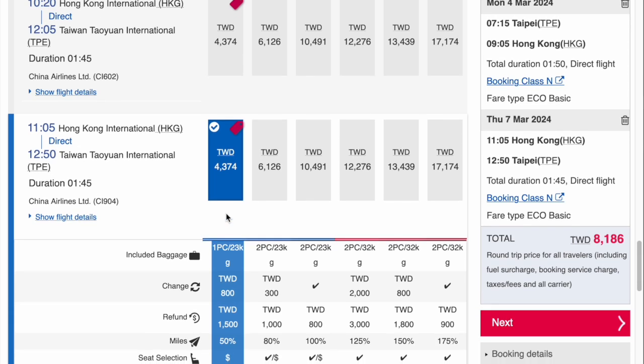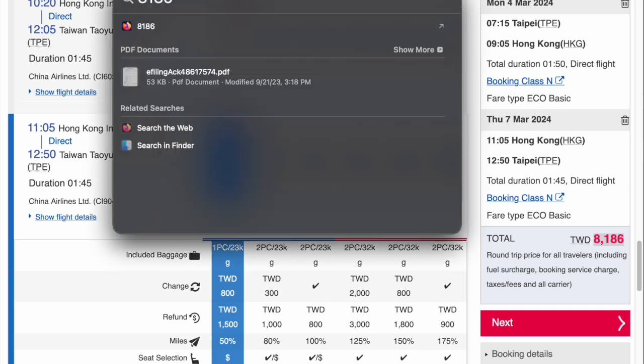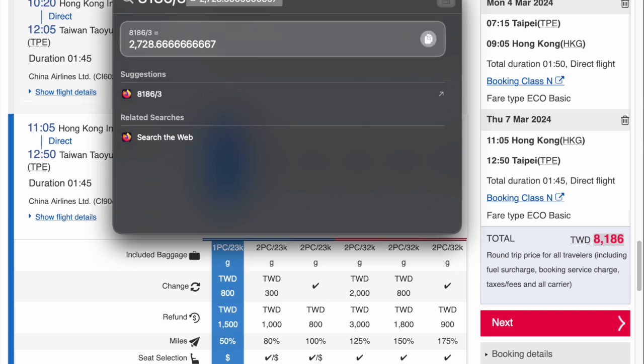So as you can see, for the random date in March, our total cost for the round trip flight to fly China Airlines is 8,186 Taiwan dollars. If we do the math, 8186 divided by, say, 31, since $1 US is 31 Taiwan dollars. That's a cost of approximately 264 US dollars. That's quite a decent amount of money for an economy trip.